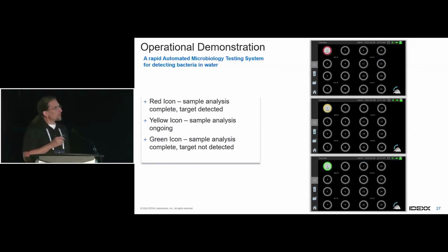So once it's in there, you'll basically see the cartridge that's being tested. It will kind of light up. Each of the cartridge chambers is labeled 1 through 16 in this case, because this is the B16. And then they'll have different colors. So if you see a red icon, then that means the sample has run through its test, it's complete, and it's positive. In this case, red is bad because you don't want to find these bacteria. So it turns red saying it's complete, I found it.